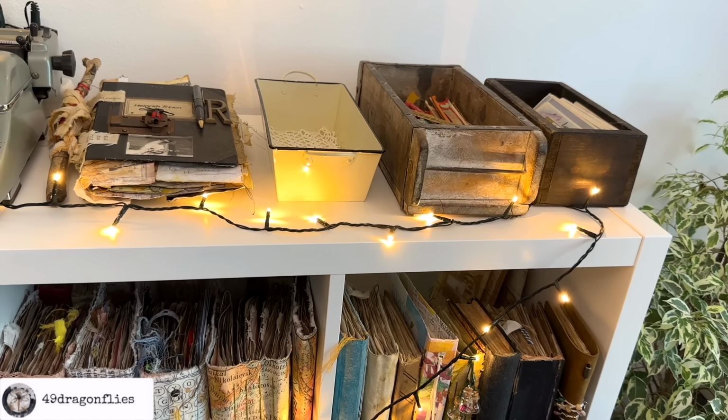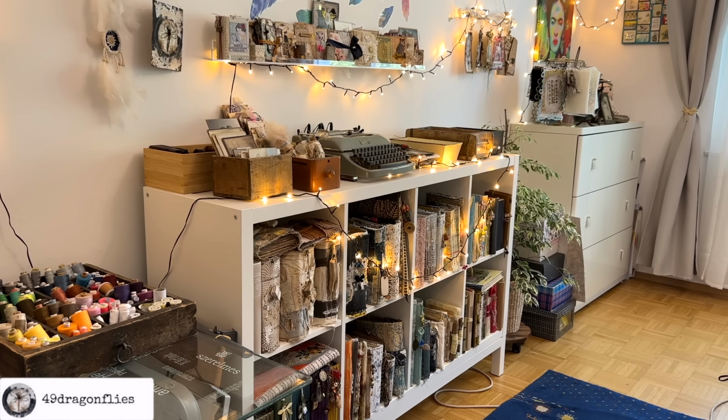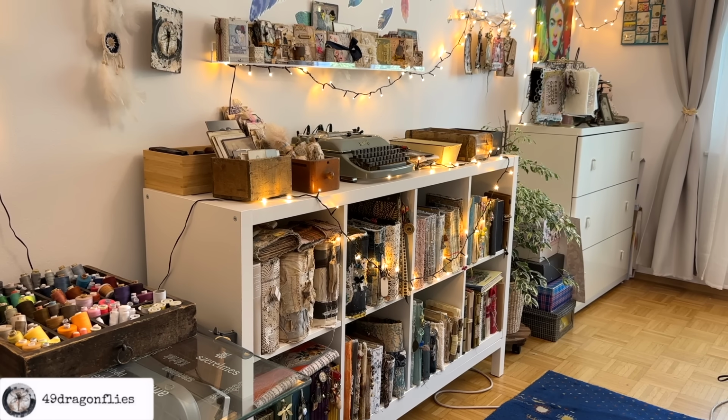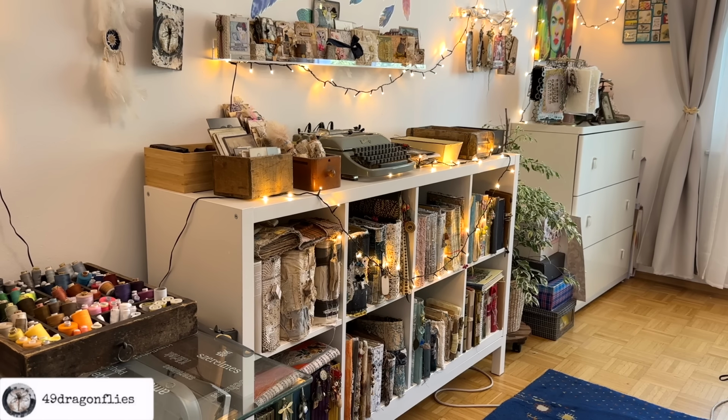Okay, fairy lights are back in place. We're back in business. But honestly, how can any craft room be complete without fairy lights? Can you explain that to me? Because that's a concept I don't understand.